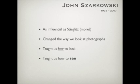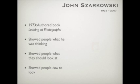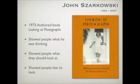So he's as influential as Stieglitz, perhaps more influential, but more importantly, he changed the way we look at photographs by teaching us not only how to look, but also teaching us how to see. And he taught the world these things, and he did it in a wide variety of ways. One of them is through this book, and many other books, and we'll talk about some of his other books.